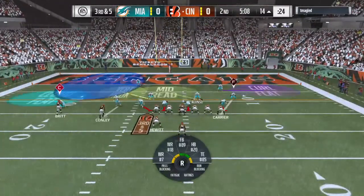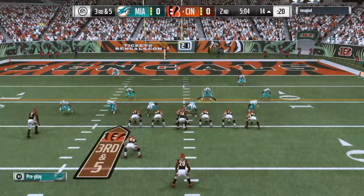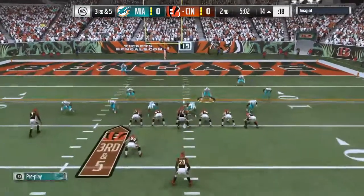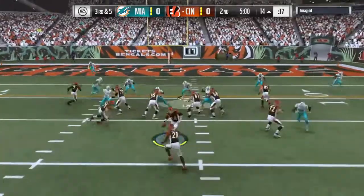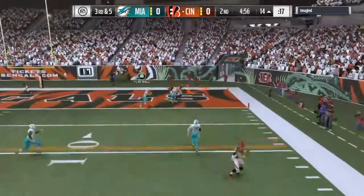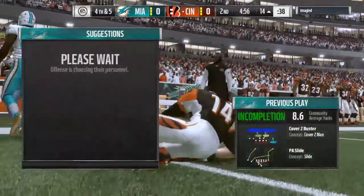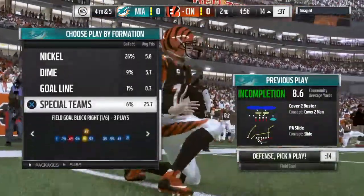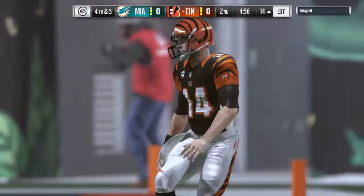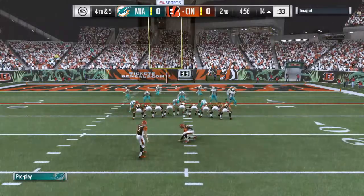Dolphins bring on an extra defensive back on 3rd down. And Dalton to throw. Escaping the pressure right. And incomplete on the deep ball. Derek Carrier, the one he was looking for. And that'll bring up 4th down. So the Bengals forced to settle for a field goal try here as Mike Nugent is onto the field.